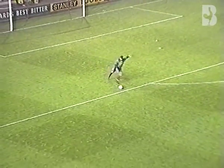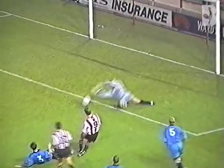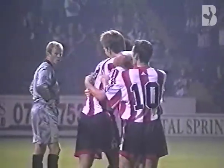Midway through the second half, and chances now coming at both ends as Taylor once again gets over Mitchell. Ball given away, Taylor now bearing on goal. Mullen comes inside, Mullen, good save. Oh, lucky.